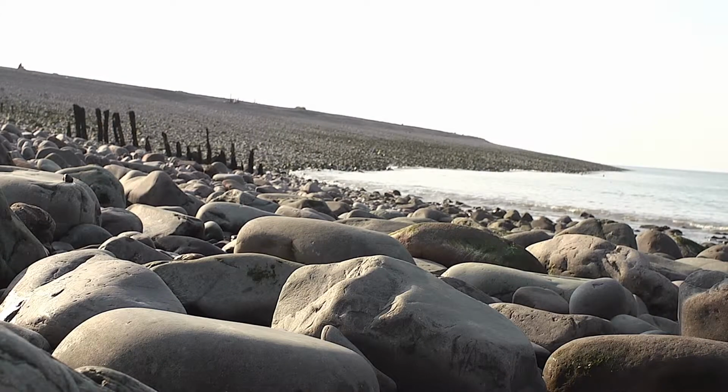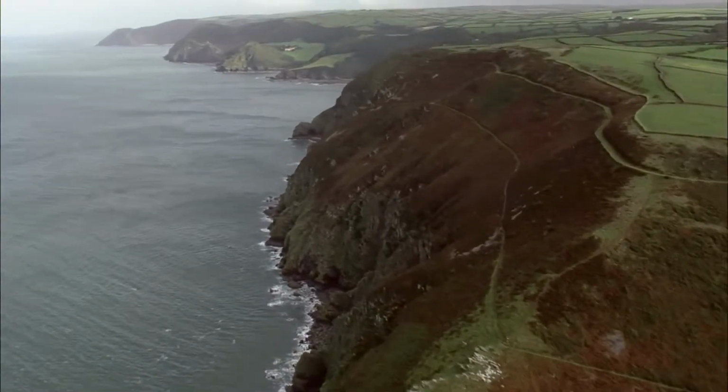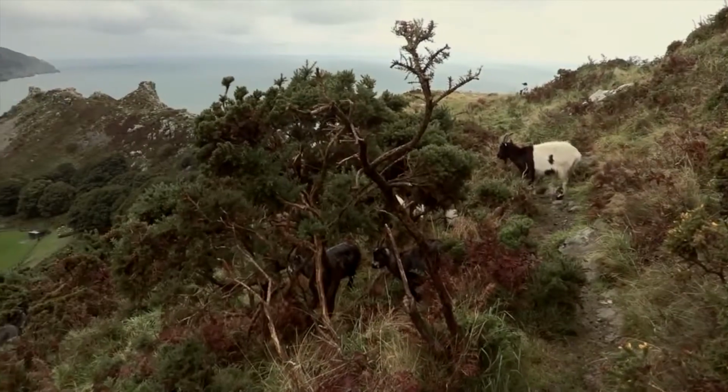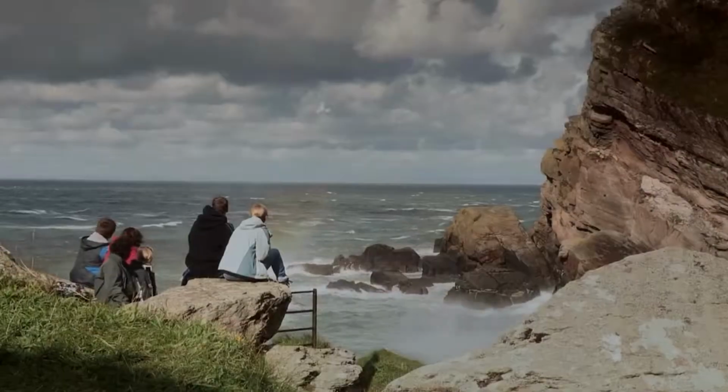Exmoor National Park lies on the Bristol Channel, and it is a very, very high coastline, some of the highest cliffs in England. If you're going to walk it, it is tough and you do need to plan and think about it. But the rewards to get down to some of these little beaches at somewhere like Woody Bay or Lee Bay are absolutely outstanding.